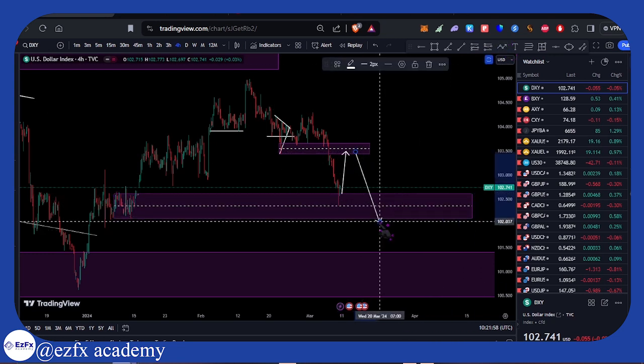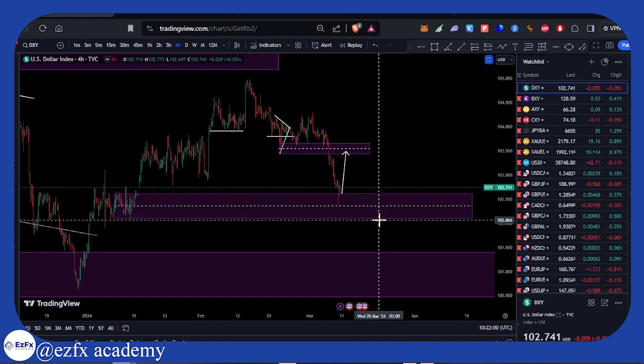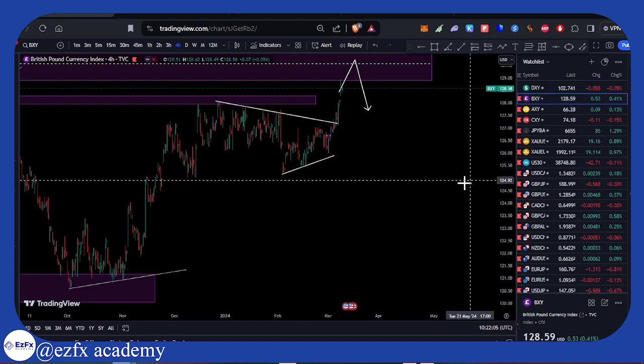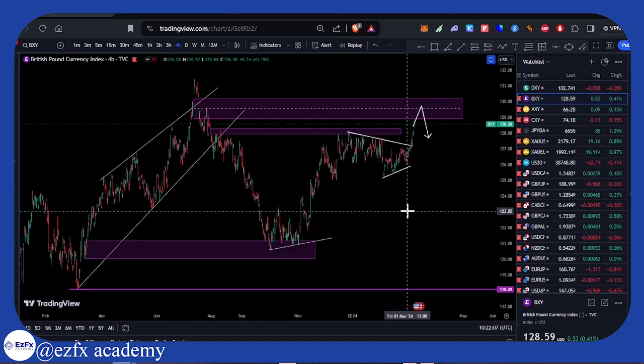So currently my bias for DXY during the course of this week will be for us to see some level of strength. I hope that is clear. Next up, let's look at BXY, which is the Great British Pound Currency Index.